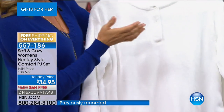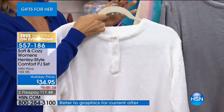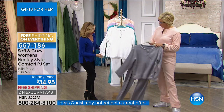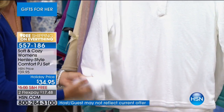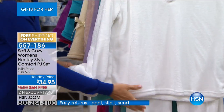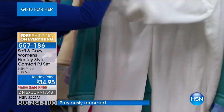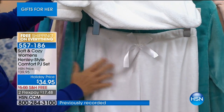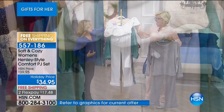Now, this is our Henley. This is the first day that you're the first to see this tonight. So it has that little button detail at the collar. One thing that's great about all of our soft and cozy PJs is the relaxed fit, and you can really see it the way that the sleeves, and you can see it on Callie, and everything just kind of has that open drape to it, that beautiful cuffing. You're getting that little hem detail at the bottom. Even the pants have that soft little elastic at the waist and the little satin bow, so everything is so comfy, cozy, generous in the cut.